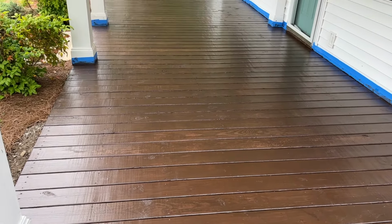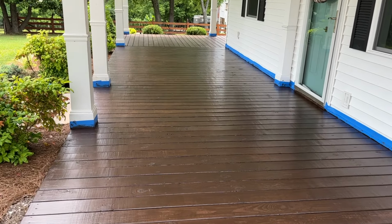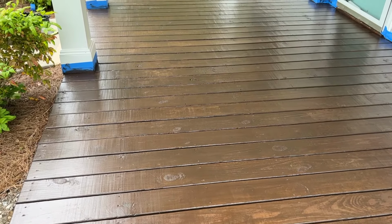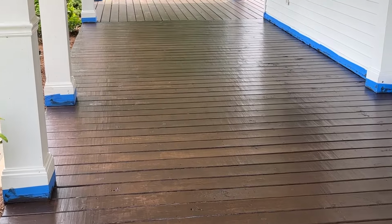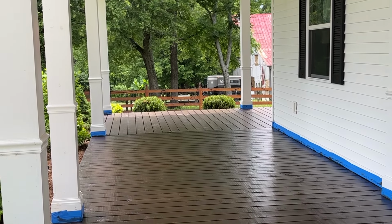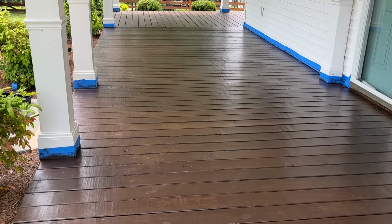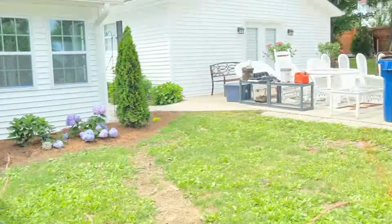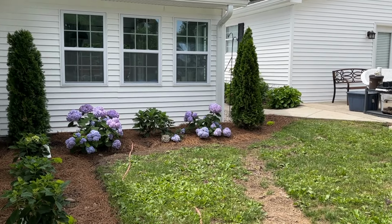I'm very impressed with the way my husband stained the porch last night. It looks absolutely amazing. I really can't believe that was that worn out spot, and it's just perfect. I'm so happy. Our porch is getting there and the landscape is getting there. We'll just have to wash the porch furniture when we get back, but I'm just so happy.